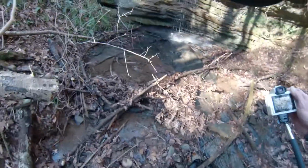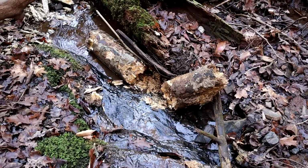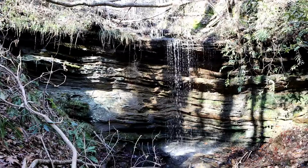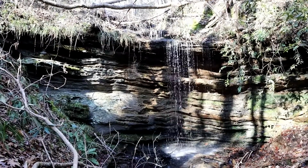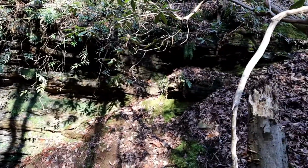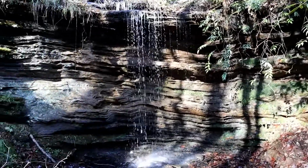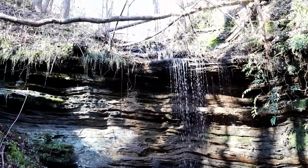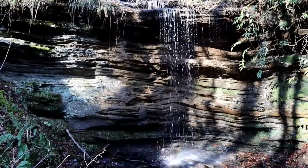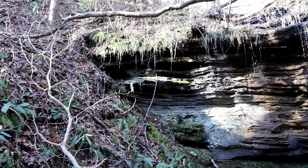Oh, oh, oh shoot. There was my step. Not a good place to step. Just busted my bottom. There's neat. I love this spot. Just sheer rock. You know, the waterfall just comes straight off from up there. I almost didn't see it because of the skunk.